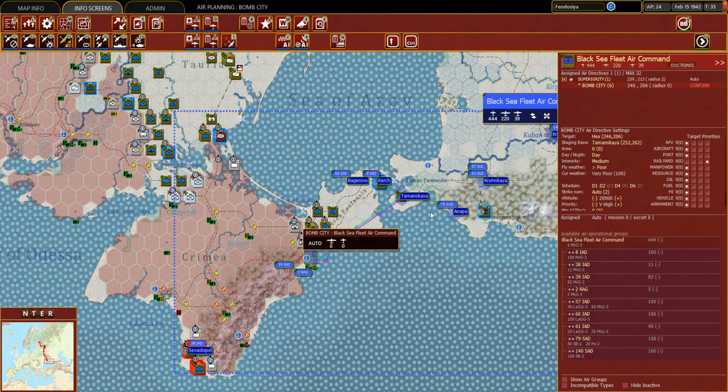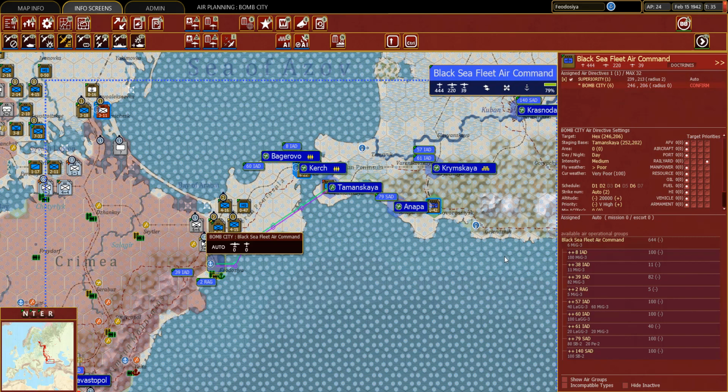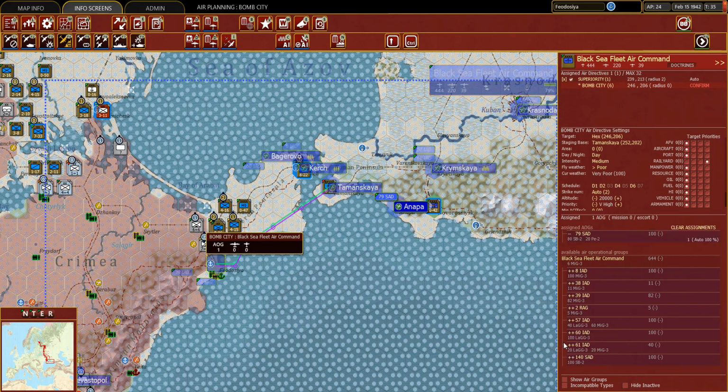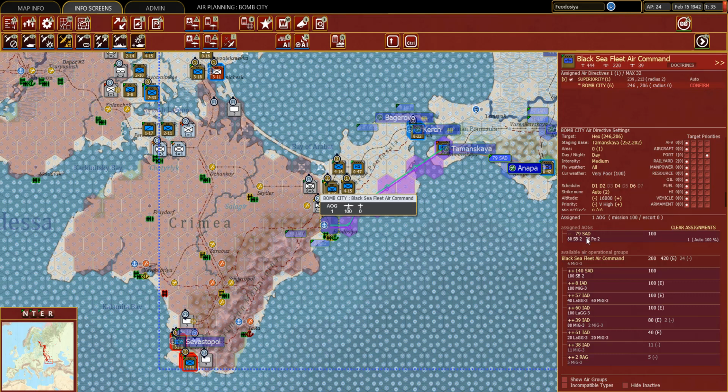The Black Sea Fleet. I'm not sure why they would not be able to do that. That's the problem. It's flying weather. That's why they're not going there. Fair enough. Seems like I figured out the problem.